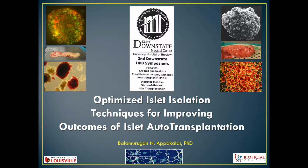Good morning, everybody. As an islet lab director, I would like to share with you how I process human pancreas to isolate the human islet cells for both auto-transplantation as well as allo-transplantation for type 1 diabetic patients. So my surgeon removes the pancreas in the hospital. I take the pancreas to my clean room facility, which is registered under FDA. It's a dedicated clean room GMP facility, good manufacturing practice. We process the pancreas. It takes 4 to 5 hours with a 4 to 5 member team, and we return the islet cells back to the patient.